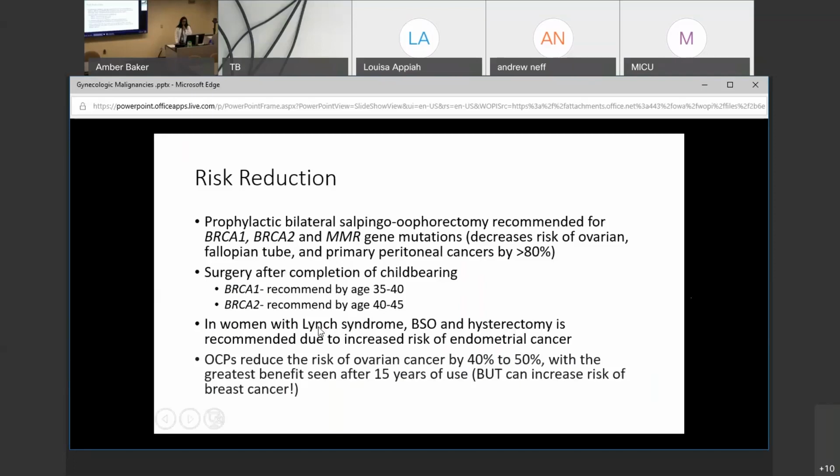Also important to note, in Lynch syndrome, we recommend both the bilateral salpingo-oophorectomy as well as hysterectomy, because we know Lynch syndrome also has increased risk of endometrial cancer. So doing that additional hysterectomy will help decrease the risk of endometrial cancer in these patients. OCPs do reduce the risk of ovarian cancer by 40 to 50%. Greatest benefit is seen after 15 years, but remember, it can also increase the risk of breast cancer. So you have to take that into consideration.